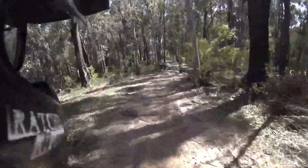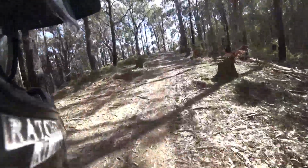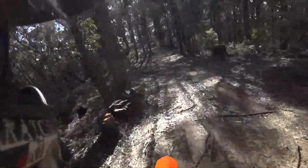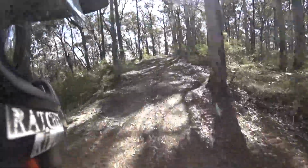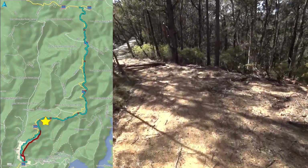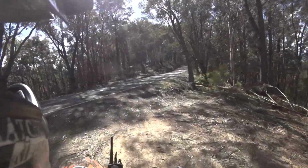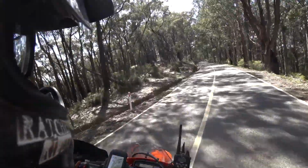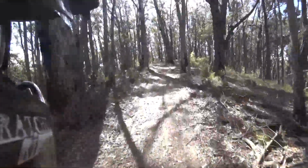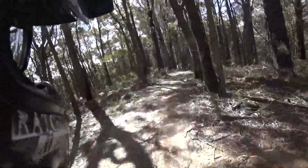Back to how this track should be. It's the first crossover. So as you've seen, it just follows the bitumen and crosses over every now and then. So you can do a bit of it and just zip up the bitumen a bit longer, have a bit of a rest, and get back on.